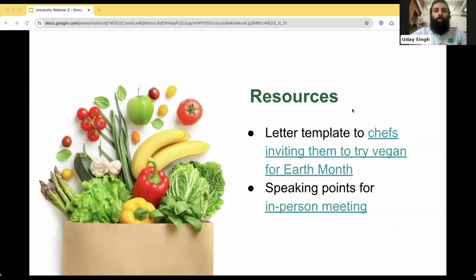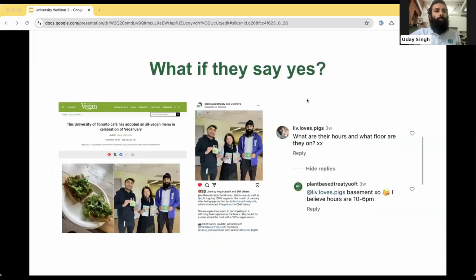Now we're going to ask a poll. Are you planning to ask your university to trial a vegan menu for Earth Month? We would love to see what you think. And you can follow this same process to ask your university to try vegan for Earth Month. We'll put some links in the chat here for a template letter and a loose script if you're able to secure a meeting with the executive chef or head chef, which would be amazing. So hopefully you can see the links we shared and answer the poll, if it's showing.